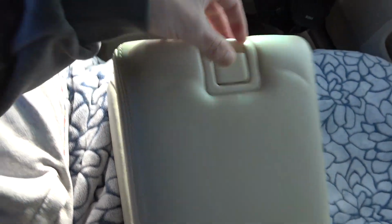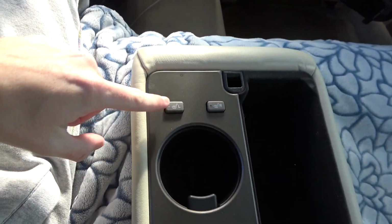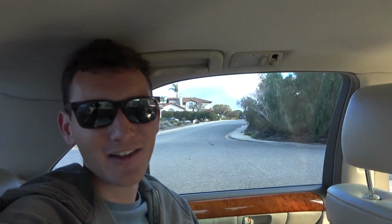Correct me if I'm wrong in the comments below, but I'm going to show you what I'm talking about with the rear heated seats. Coming in here, located right here in the center console, and if you put this up, really nice center console right here. And look, you have heated seats for both the left and the right side, which, I mean, is just luxury. It's super, super nice. And that's my fourth favorite feature on the Lexus LS430.